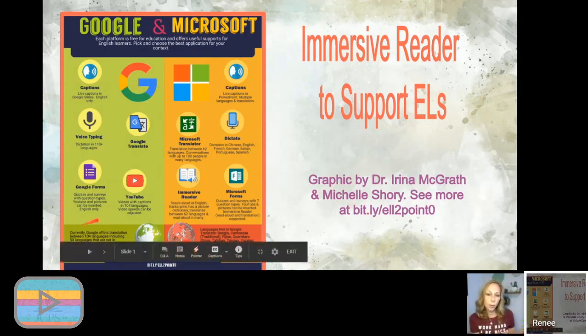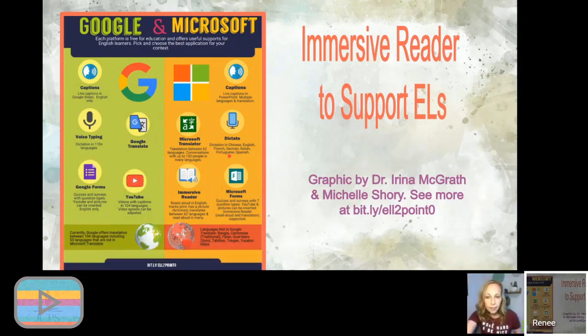Google Forms, we know and love. There's not a lot of language support there. We have been using Microsoft Forms to actually send forms home to parents, where they could do a drop-down menu at the top. Scott Belden at Doss High School is the master of this. He can show you how to do a drop-down menu so parents can read it in Swahili, French, whatever language they want. So that's an awesome one.